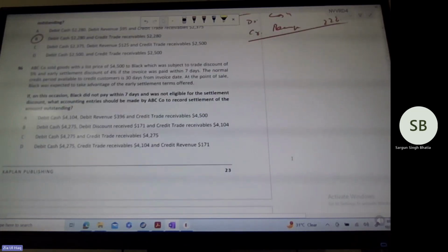Question 96. ABC company sold goods with a list price of 4500 to Blake, which was subject to a trade discount of 5%. So first calculate the price we are going to offer. 4500 less 5% discount is 4275.